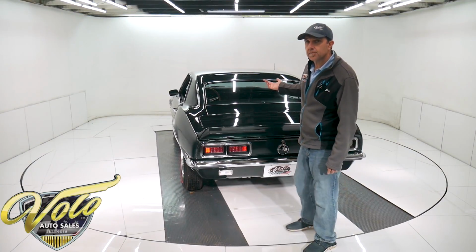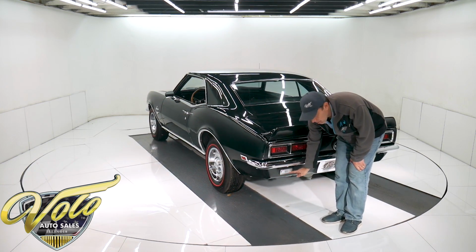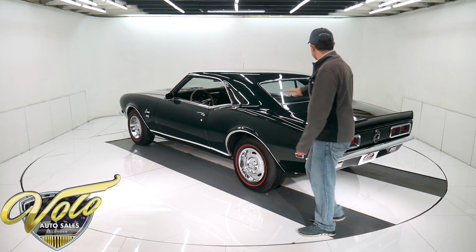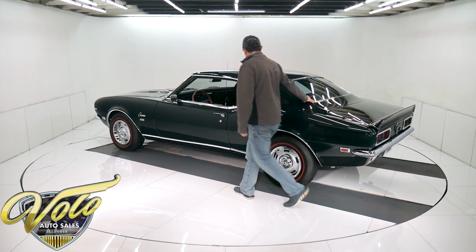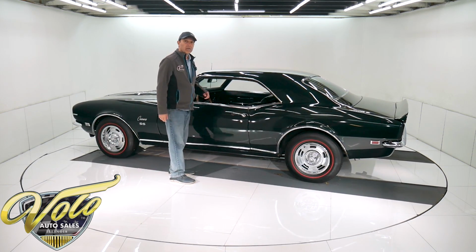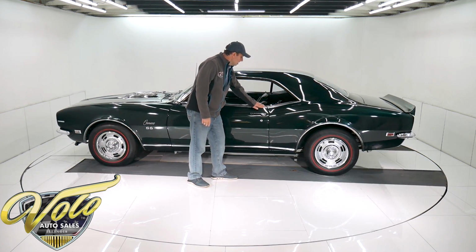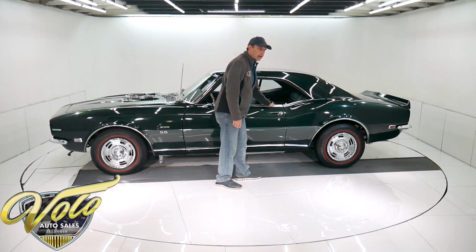Because it's a rally sport with the hideaway lights, it has the reverse lights down here. Normal Camaro has reverse lights built into the tail light. All this looks good. Original glass has a couple light scratches. The stainless trim has been replaced all around the windows. Now the Rally Sport has trim on top of the doors here. It has light surface scratches on it that would polish out.